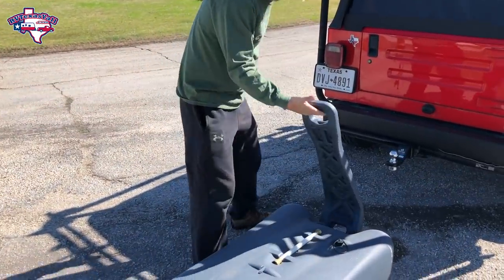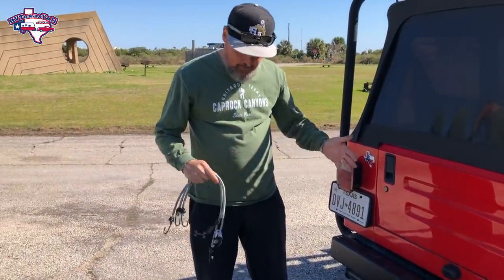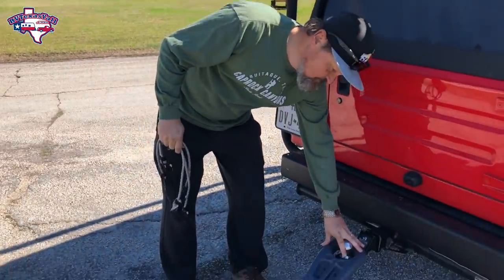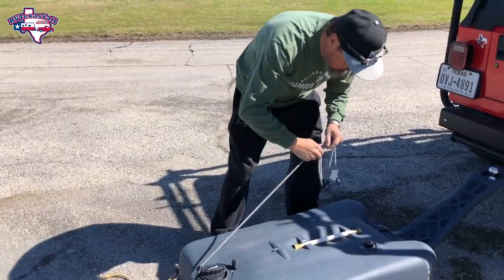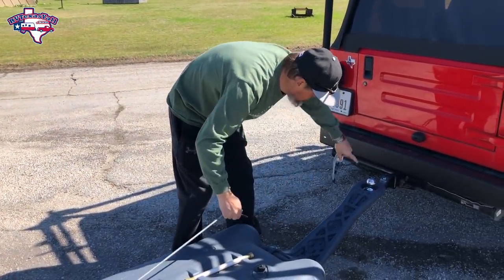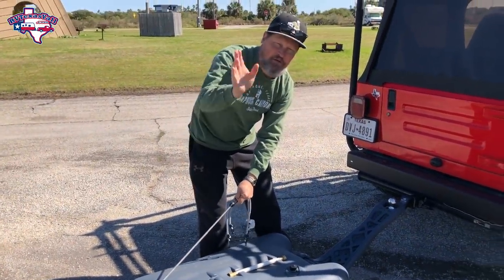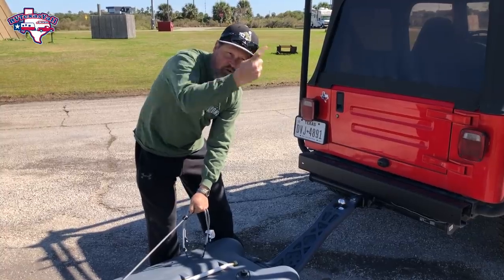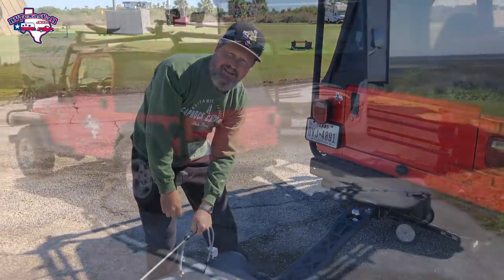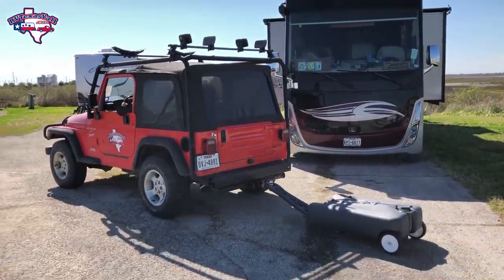Now you just take your handle, hook around your ball, and you can pull it. We bungee the bungees around the ball and the hitch just to keep it on there. We also run another bungee from here to another spot to make sure this doesn't flop back. We're not going to do that on the video because I don't want to take all the time, but I just wanted to give you those two little tips, and we'll show you on our way out what it looks like. Okay, you can see it hooked up here. Stacy's driving.